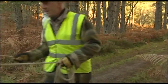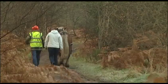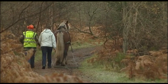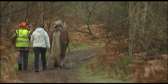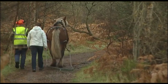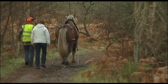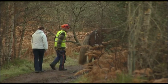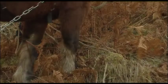Horse logging is said to be a viable and sustainable industry for the 21st century, benefiting the woodlands and horses, keeping traditional and important skills alive. Horses can offer a flexible answer to a range of access problems.